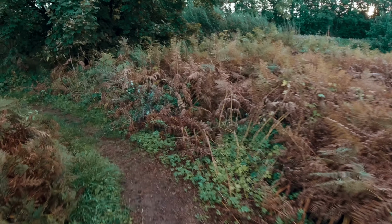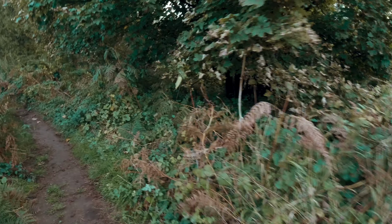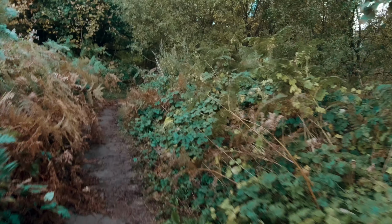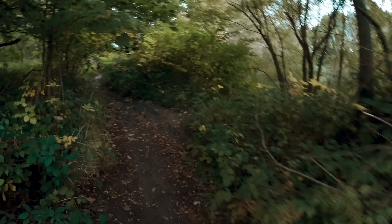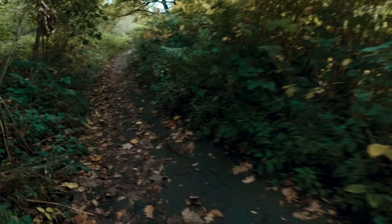Okay, off into some more woods now. Using the Osmo Action as my POV cam. Debating upgrading, don't know what to do with that one. What do you guys think? Is it worth the upgrade? I mean, it's going to be shooting 10-bit on the Osmo Action 3. They've gone back to the Osmo Action 1 design. Not a big fan of that Osmo Action 2 design, to be honest. It looked a bit too flimsy and not much of an action cam, to be honest.